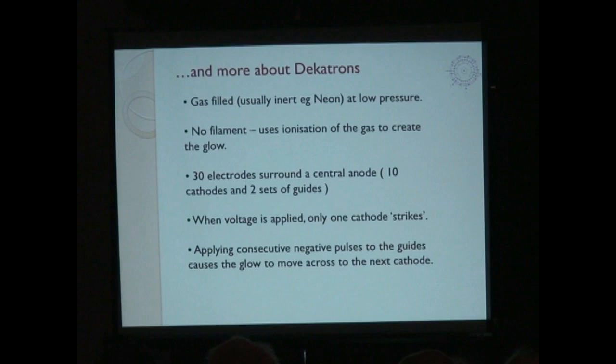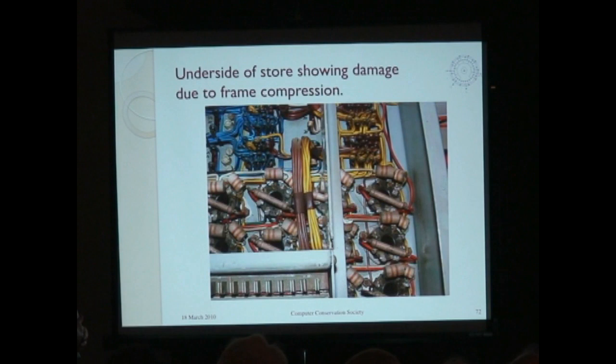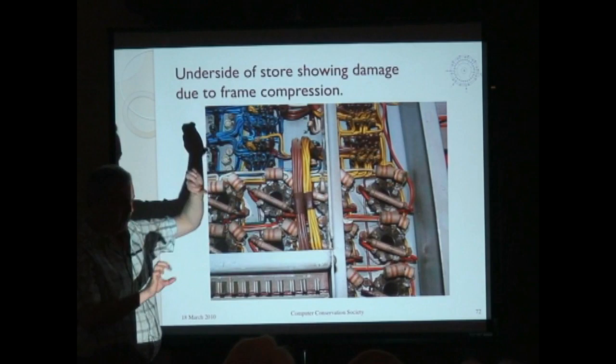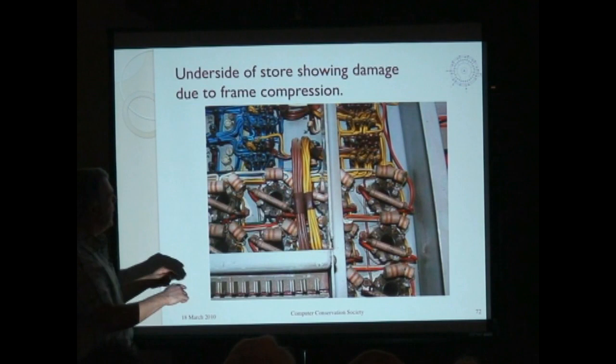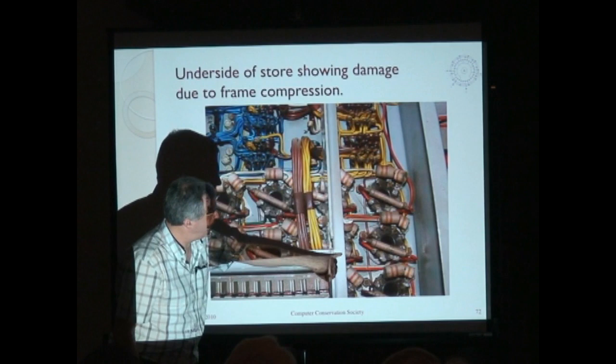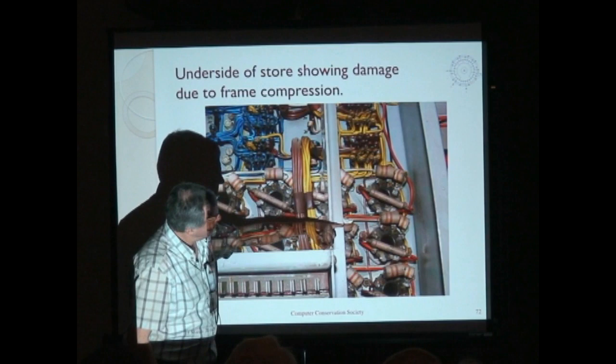Right, this is the underside of a store. In general, they're in pretty good order. There are two problems that we've had with these stores, and they're both related. Within the store, there is an internal frame which has the U-points mounted on it. Now, the frame is made of two less substantial pieces of metal than the frame itself. It looks like somehow they've been compressed, which has bent these parts of the frame and pushed them into the back of some of the components, which are now hard up against the valve holders. And some of the diodes, these Lucas center cell diodes, have broken.